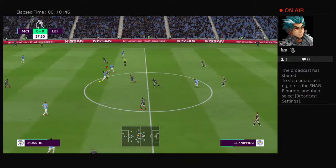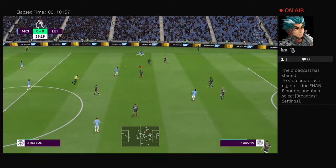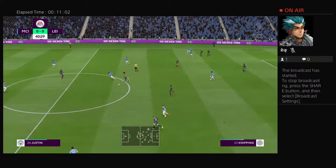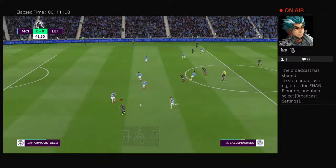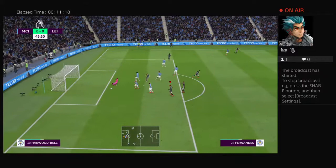Here's Jedson Fernandez. Good reading of the play, anticipating the pass. Sane. Interception here. Jedson Fernandez. Martial. Patiently. This is how they love to play on the break. Saved by the keeper, but not decisively.